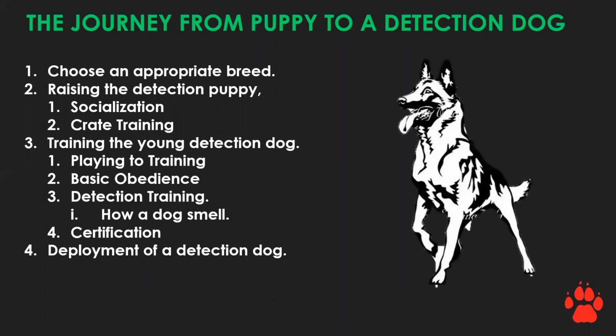With the training wise, we're going to do playing to training. So all young dogs will start, training is fun. That is the main purpose. The dog must have fun. Basic obedience, detection training, how we will start with a puppy for detection training. And then once again, there's different ways of doing this. How a dog smells, the certification process, and then eventually deploying our dog into the world of detection.